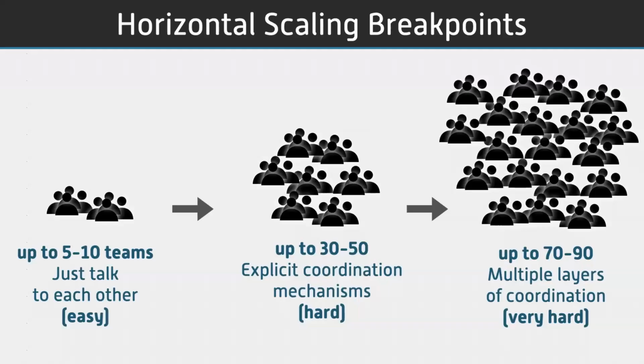In my experience, the deciding factor in scaling isn't how many people you have, it's how many teams you have. If you have less than 5 teams, scaling is easy. You just have to talk to each other. Somewhere between 5 and 10 teams, you have to add explicit coordination mechanisms, and that gets a lot harder. And somewhere between 30 and 50 teams, you have to have multiple layers of coordination, and that's even harder still. But if you can scale your teams vertically, make fewer numbers of bigger teams, you can keep that number of teams small.